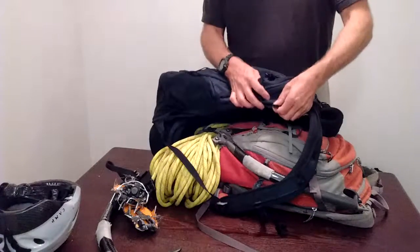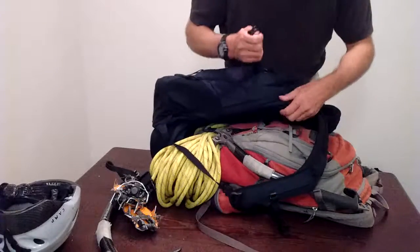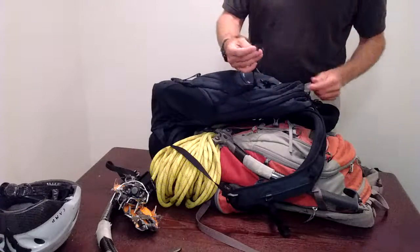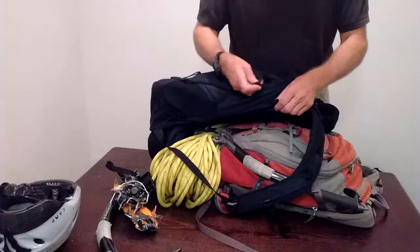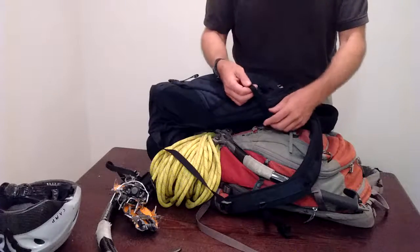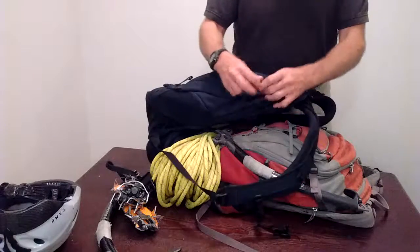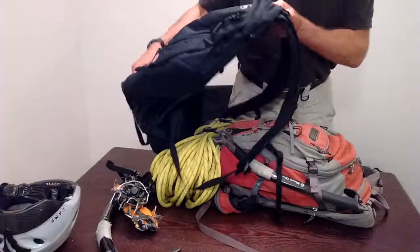But here's the buckle on this other side. So I'm sitting, I have to pull stuff out of the way. Where is the stupid buckle? It's black too, so that doesn't help much. Everything is black. I can't hardly see very well when the contrast is very low. So I can make my compression straps work like this. Stow this extra. And that's fine, that's working.